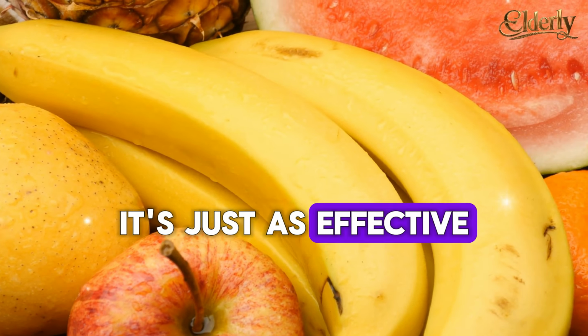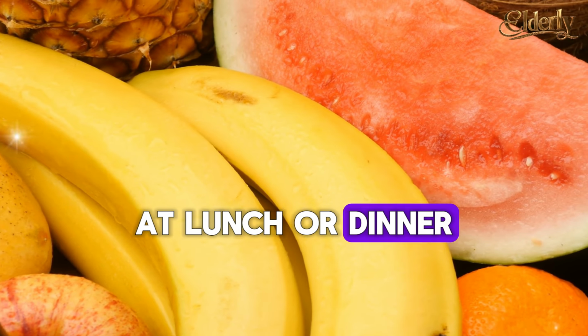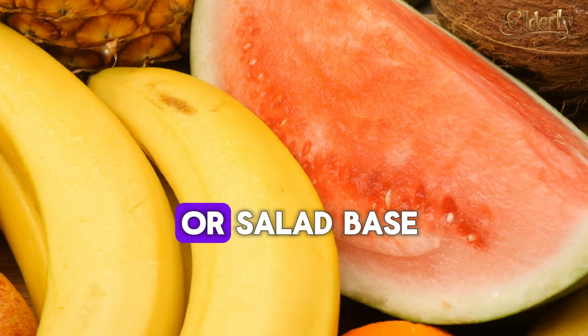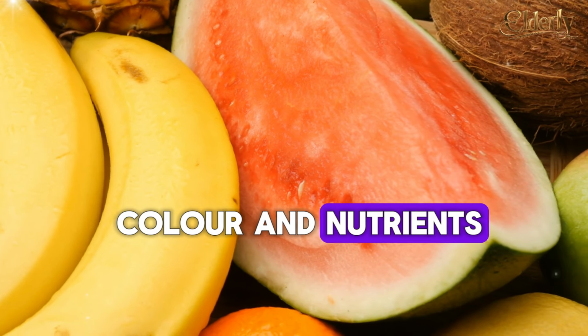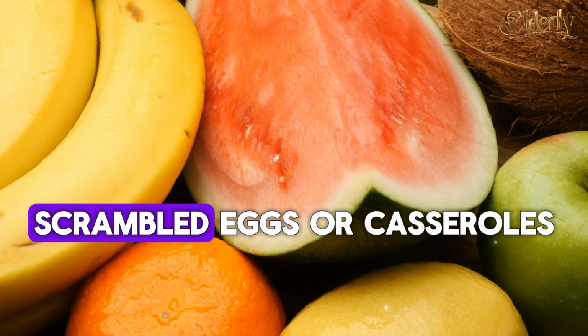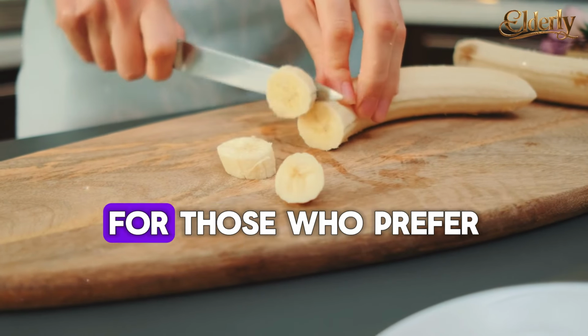It's just as effective and keeps you full for hours. At lunch or dinner, build your plate around steamed or sautéed spinach as a side dish or salad base. Add roasted beets for color and nutrients. Spinach can also be stirred into soups, scrambled eggs, or casseroles, cooking methods that work well for those who prefer warm meals.